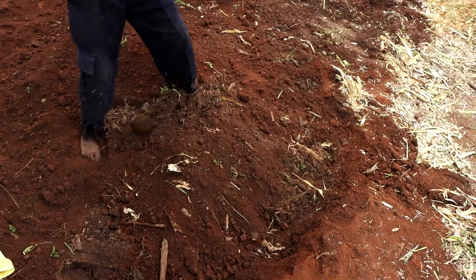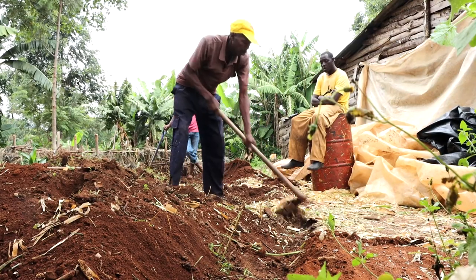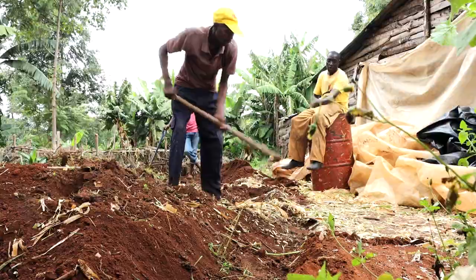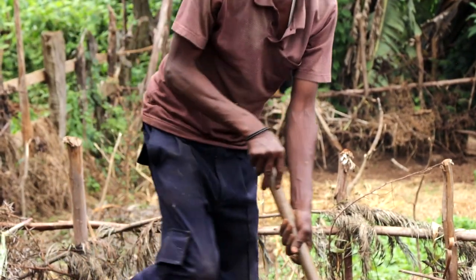Finally, dig a small trench around the sides of the pit to prevent water from seeping into the silage. The silage will be ready for feeding after 21 days.